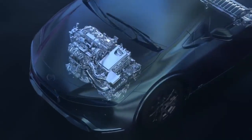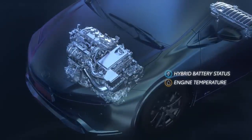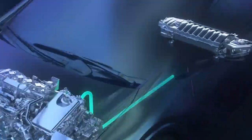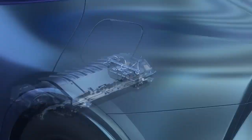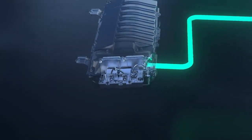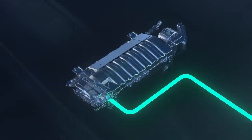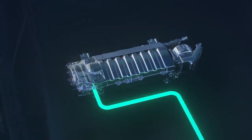Once online, these ECUs check things like the hybrid battery status, engine temperature, and ambient temperature. They also manage some of the most crucial components in the vehicle, the system main relays. These relays are next in line and do the heavy lifting of sending hybrid battery power to the components that utilize high voltage, and ensuring the battery power is switched on in a safe manner when the vehicle starts, to avoid spiking any element of the system.